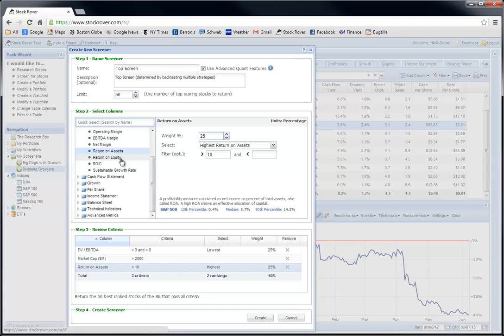And we're going to also add in 2 more criteria. The next one they found that mattered, the professors found, was return on equity. Again, a 25% weight for that. And they found that return on equity, if that exceeded 18%, that was a fairly solid predictor for outperformance. So these are basically: enterprise value over EBITDA is a cheapness measure. These two are efficiency measures of management.